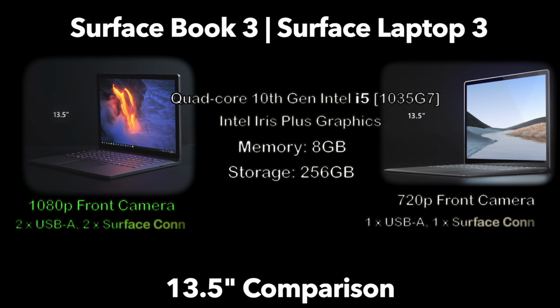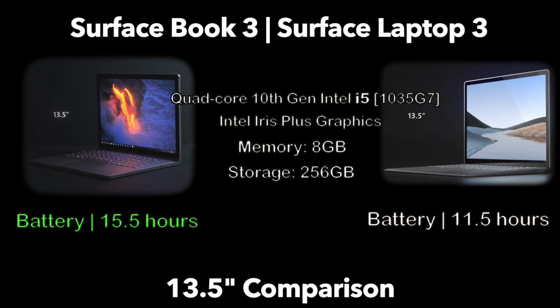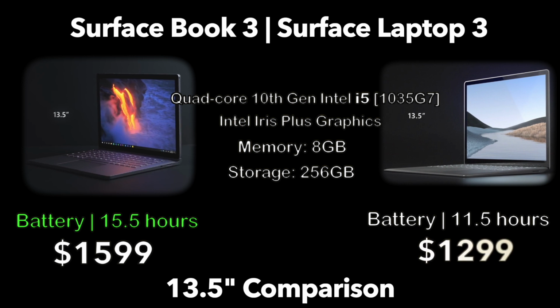Additionally, there's a few more ports on the Surface Book 3. An additional USB-A and an additional Surface Connect port is available. Battery life is also much longer on the Surface Book 3 with 15.5 hours worth versus 11.5 hours worth. And for the wireless option, Bluetooth and Wi-Fi are the same. For pricing, we have the Surface Book 3 coming in at $1,599 versus the Surface Laptop 3 coming in at $1,299. So it is $300 for the detachable privilege, the dream of having a standalone tablet when needed.